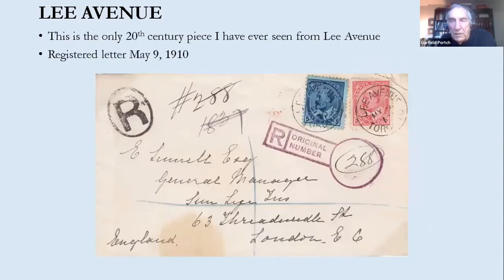I do have one item out of the Lee Avenue office, and this is a registered letter on May the 10th. Again, I apologize that it's outside of my defined period of time, but when it's the only one you got, that's all you've got to show.